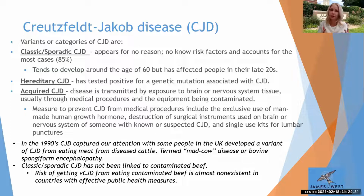There's also hereditary CJD. There's a genetic mutation, and this person has inherited that genetic mutation associated with Creutzfeldt-Jakob disease. This is even more rare. And then you have an acquired Creutzfeldt-Jakob disease. The disease has been transmitted by exposure to brain or nervous system tissue, usually through medical procedures and contaminated equipment. So the equipment that was used already had some brain tissue or nervous system tissue on it that had Creutzfeldt-Jakob on it, and it was used on somebody else, and they got it.